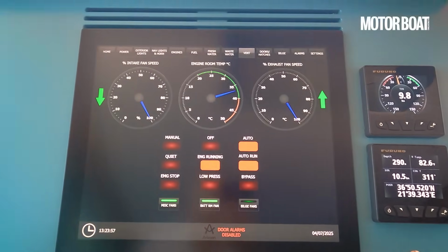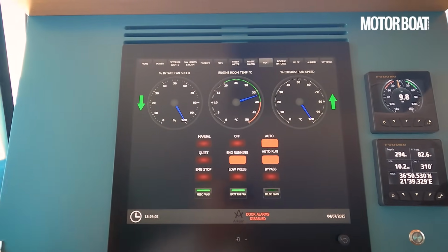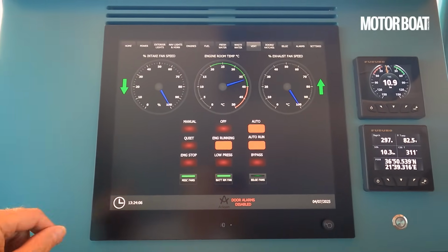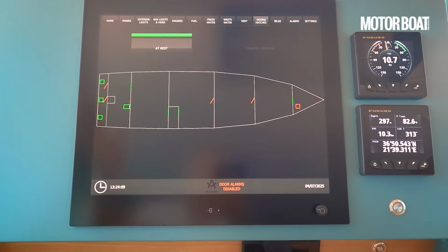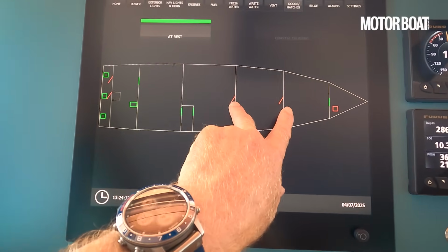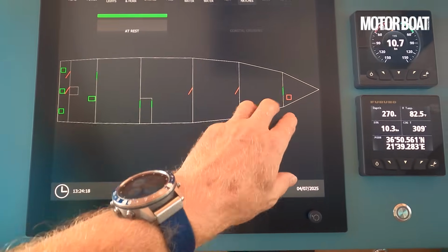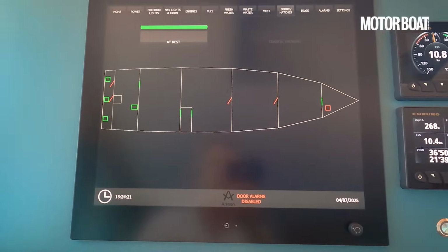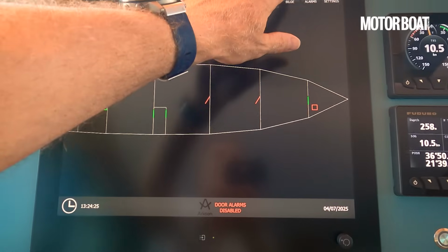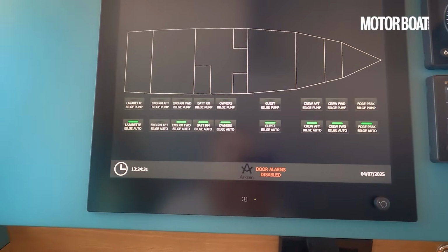We've got the vents, the engine room temperature, the exhaust fan, the intake fan, keeping that engine room cool and fed with plenty of fresh air. Got doors, hatches, that shows you what's open or what's closed. Here we can see that these two doors are open. These are the watertight doors. This one obviously closed green, so when they're closed they're green, when they're open they're red, as well as the aft hatches, all of those. Full overview of all the bilge and all the bilge pump systems.